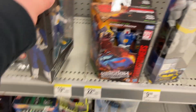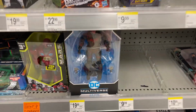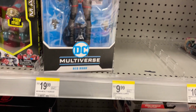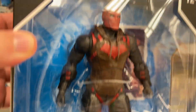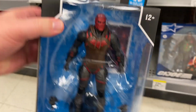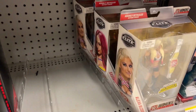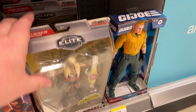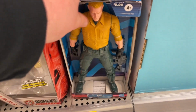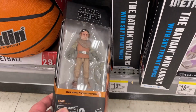Got Vegeta, little Transformers going on, Red Hood. All right, this is, I don't know, pretty cool looking Red Hood from Gotham Knights. Pretty cool. Got an Xavier there. Charles taking a nap. Got Roadblock. Alexa Bliss. Sasha Banks. Some real G.I. Joes. There's Duke. And little Transformers. Batman Who Laughs. A couple Hot Wheels. And Star Wars.